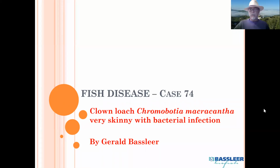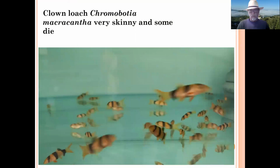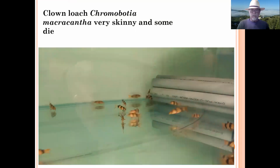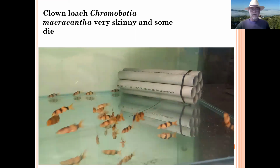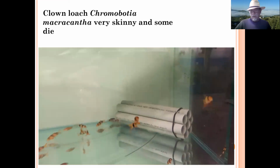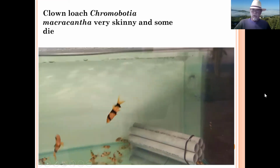It's the clown loach. Case 74, the clown loach, Chromobotia macracantha, that is very skinny with a bacterial infection. And here I show you the video with the fish tank. Some fish look okay, but some look dark, skinny, like they are wasting away. And every day maybe one dead, two dead, very slowly, no large high mortality.